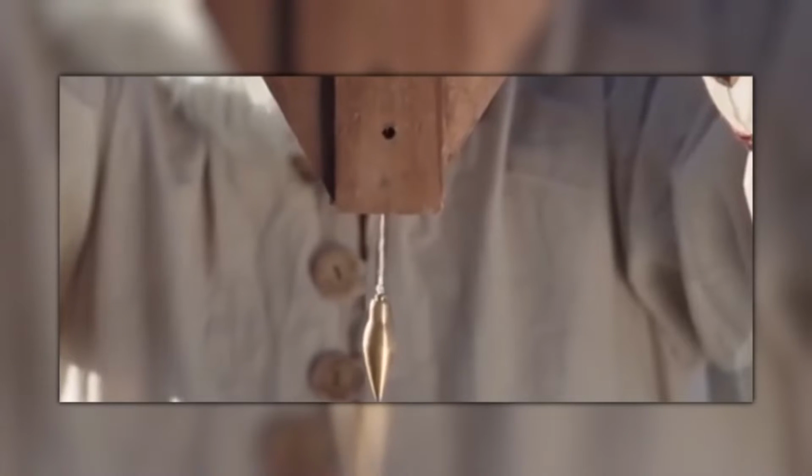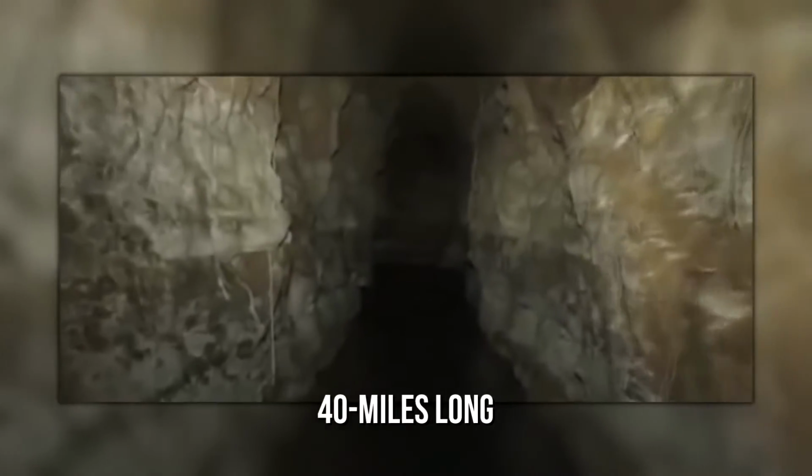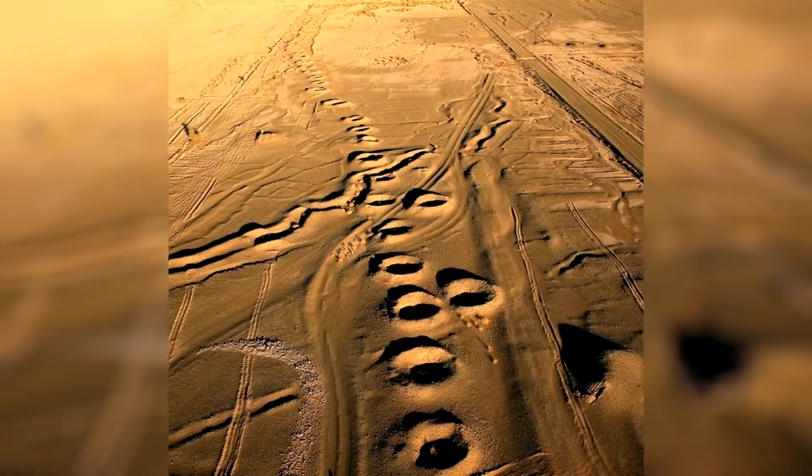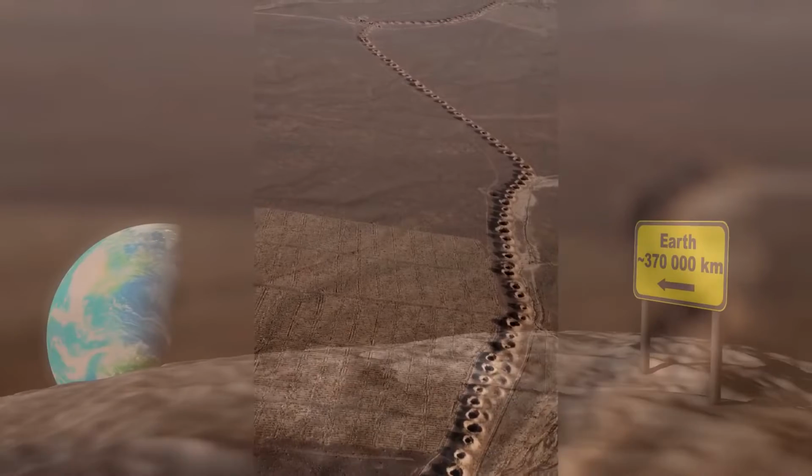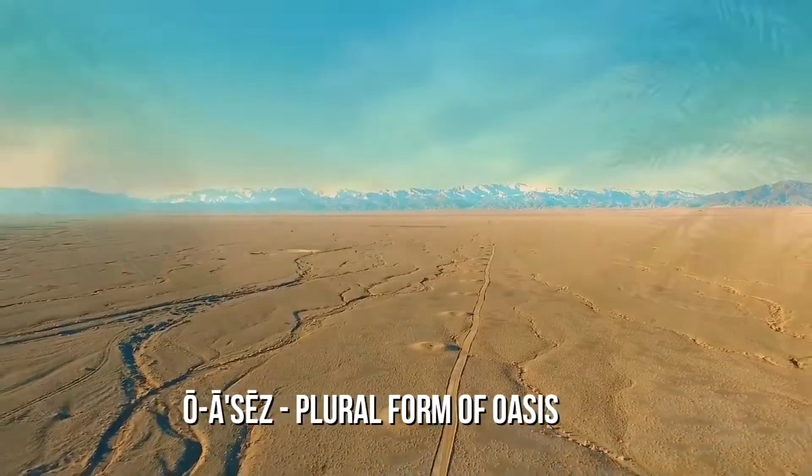Holes along the tops of the tunnels were cut to release dust and provide air to the workers who dug the Qanats by hand. Some of these tunnels stretch 40 miles long. In fact, the combined length of the thousands of tunnels is about the same distance between Earth and the Moon. At the end of the tunnels lie vivid oases.